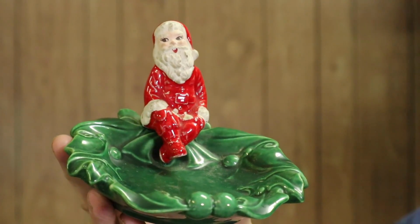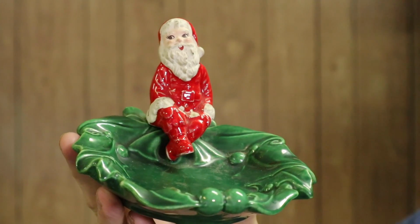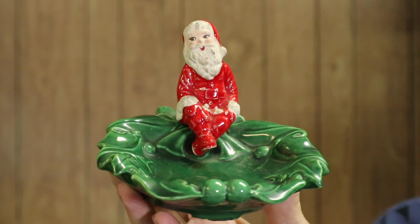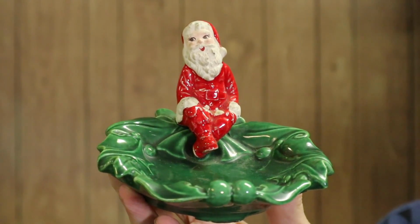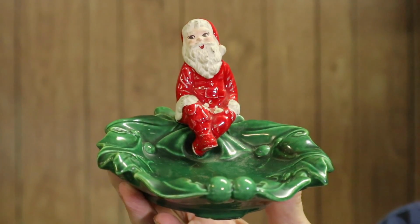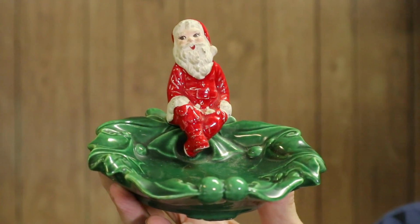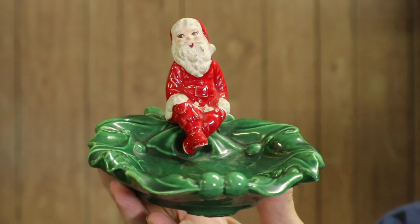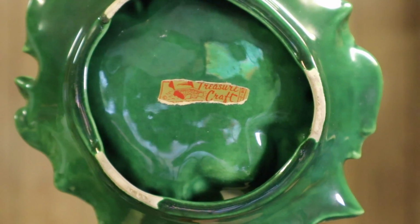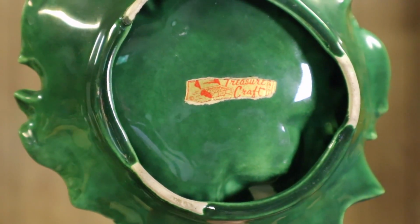Treasure Craft's Santa line is very difficult to find. It was done in 1953 and 54 only. This is the end of their first era of production. By 1955, the Japanese had taken the market for these little figures, and Treasure Craft had switched to the teak-colored large figurines and TV lamps that matched the new modern furniture that was coming over from Denmark. On the bottom it has the original Treasure Craft label with the treasure chest, the gold label that says Southgate, California, which is where their second factory was located.